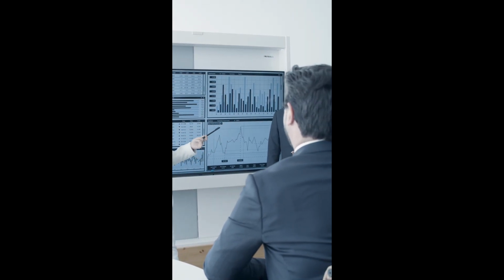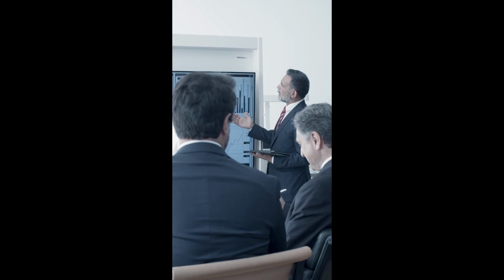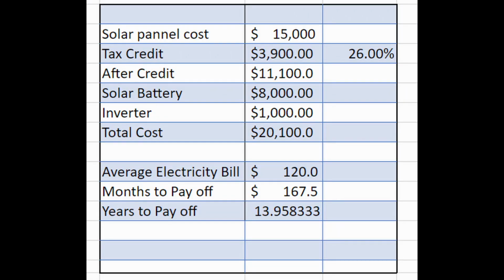If you had the average solar panel cost and then you got an average battery, it would have a total cost of about $19,000. And assuming that the solar panels would be able to pay off your electricity bill every month, then it would take 13 years for it to pay off. And if you didn't get the solar battery, then it would take about 7 years for it to pay off.